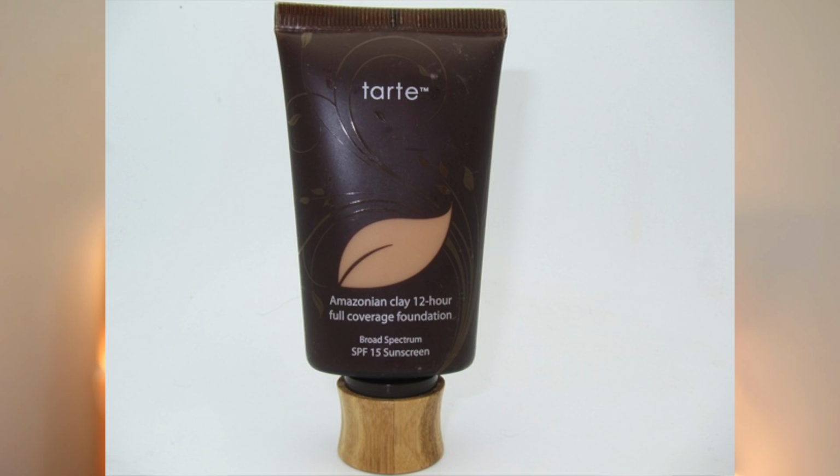Another one that I don't actually have in my presence here is the Tarte Amazonian Clay Foundation. I used to use that all the time. The lightest color actually matches me perfectly, so a lot of this is going to be for you, trial and error. Are you neutral? Are you warm? Are you cool? Are you yellow? It's very important that you figure those things out so you're able to better maneuver.